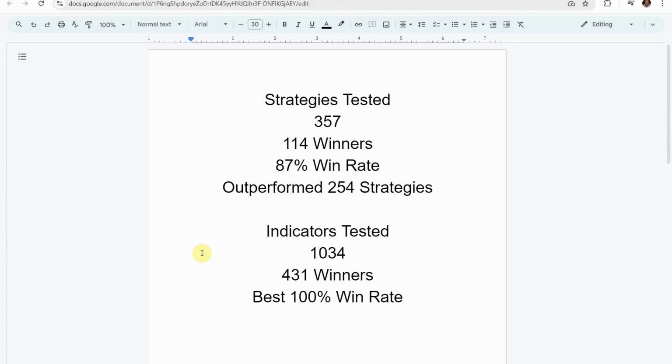Alright, as I said, today we will be testing a crypto scalping strategy. Before we do though, I wanted to put the testing scoreboard up for everyone to see. To date, we have tested a total of 357 different strategies, with 114 of them being winners. The best one so far was able to achieve an 87% win rate. That was achieved using the Academy of Forex indicator, and since we've been keeping track, it has outperformed 254 of the other strategies that we have put it up against, every single one so far. We've also tested a total of 1,034 indicators, with 431 of them being winners.